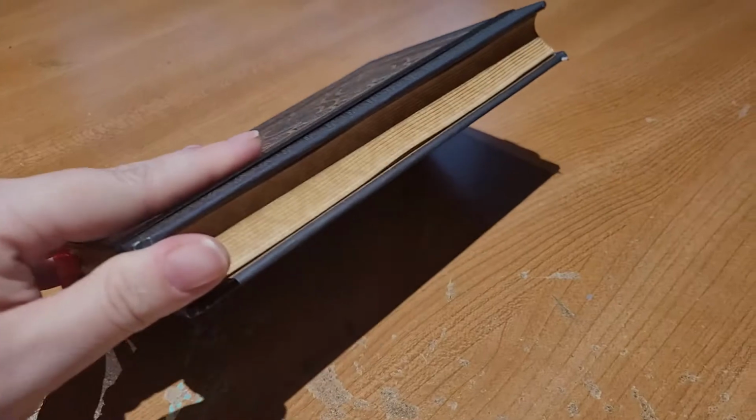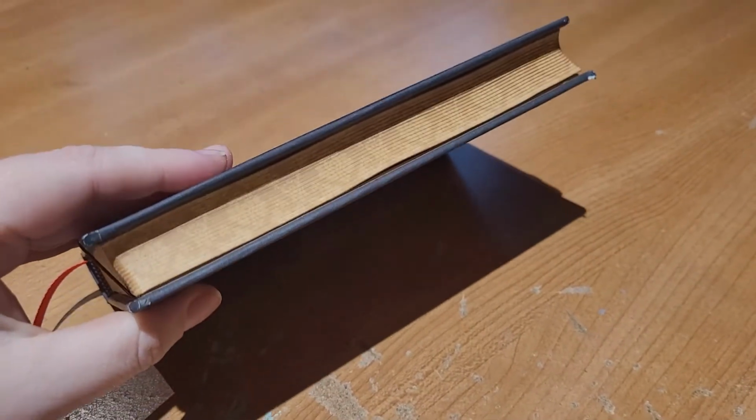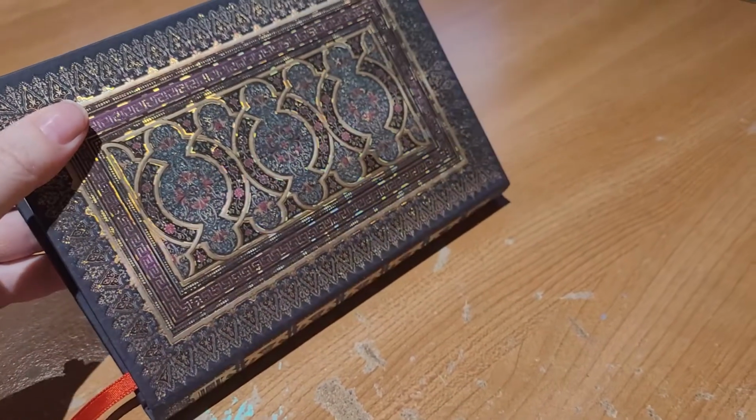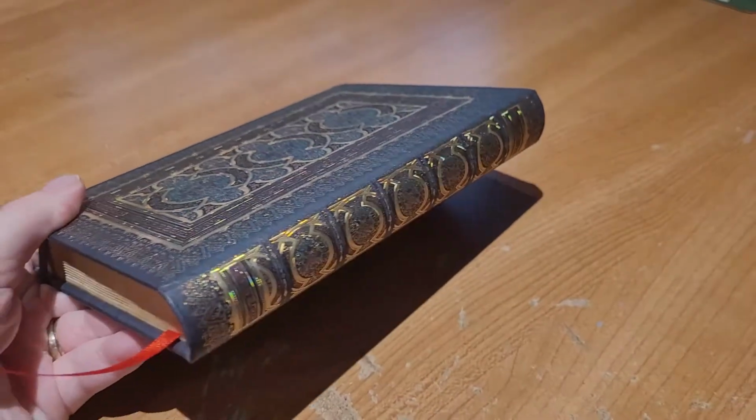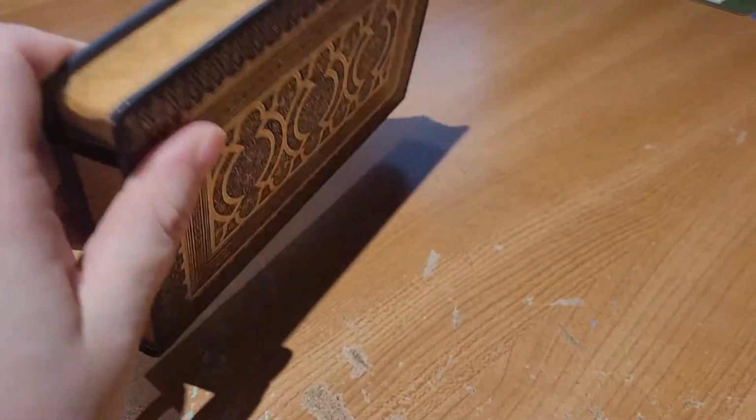The second book we have is another Paper Blanks. I stacked them by size, so we're going from Paper Blanks down to other ones. This was the pattern I got for free, and it's again midi size. All of these are lined, and this one's not necessarily witch specific. It's just my life, and at the end of my day, I write a page every day about how my day went.